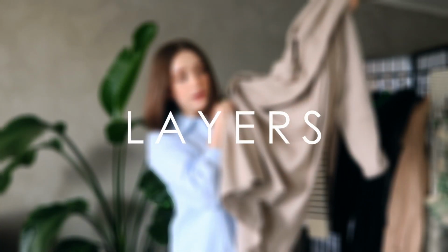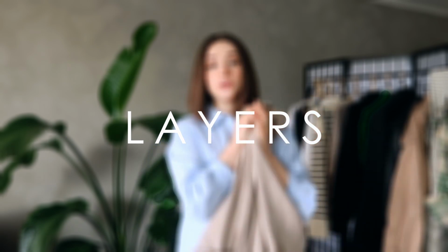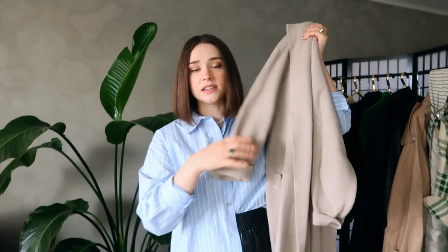For me, it really simplifies the capsule wardrobe when I have a few shining stars, things I'm really excited about, and the rest is just supporting cast clothing. For layering pieces, I have one incredibly long cardigan. I've had this in my capsules before. It's really nice and cozy. It's really wide. It's super easy to layer over everything.